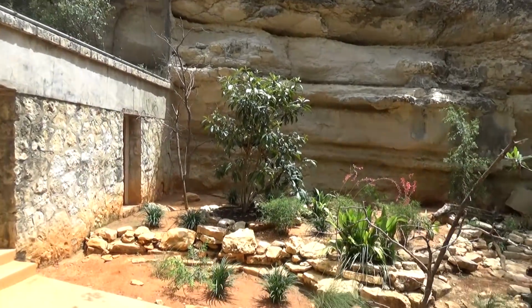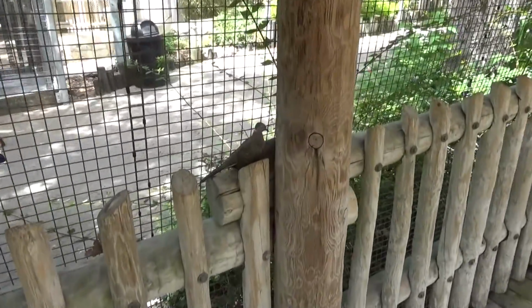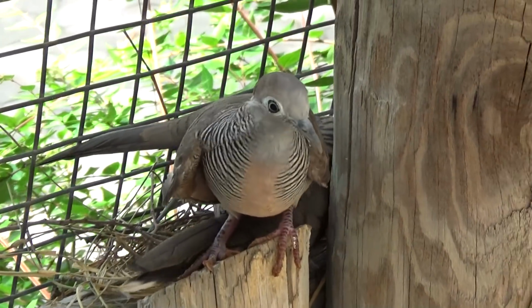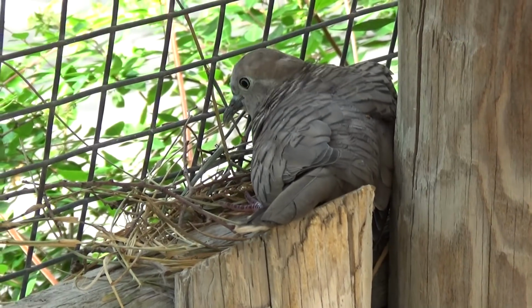So I'm in another aviary here, but what I wanted to show you off is what's happening behind me. Check these guys out. They're building like a little nest on the handrail. First of all, they're really cool. I think these are zebra doves. But look at them build a nest right there. That's so cool.